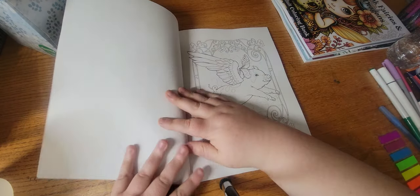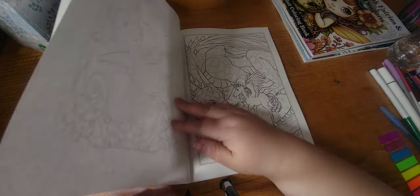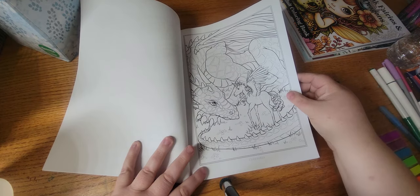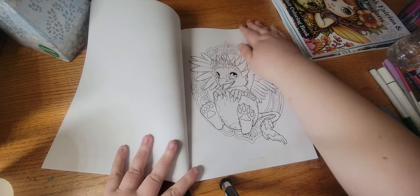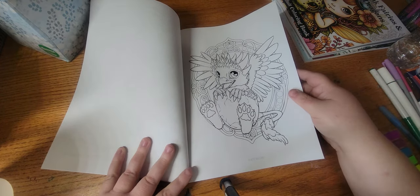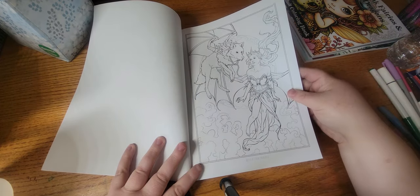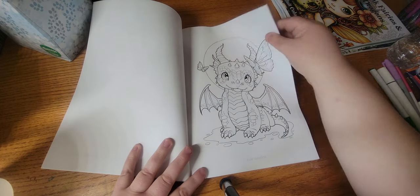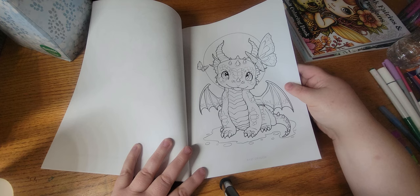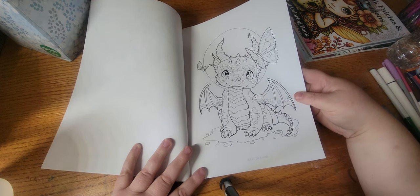I've been really into the fantasy and fairy stuff all of a sudden, so I've gotten some new books with that in it. And also the steampunk again. I went through a phase a couple years ago where I was super into steampunk. I have a couple books, but not a whole lot. And I like the dragons. I'm just not super into dragons, but this one is so cute. The little baby. Look at him.